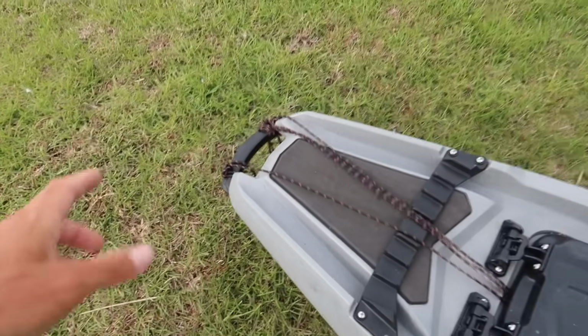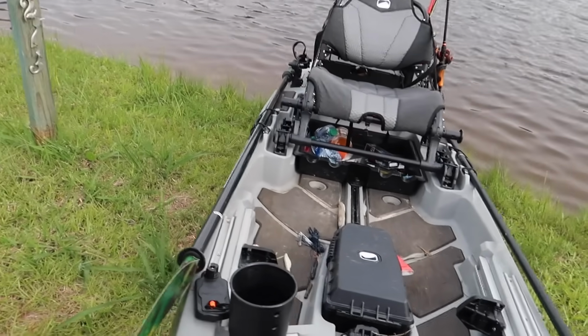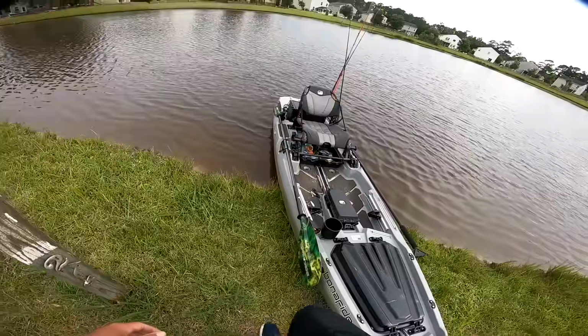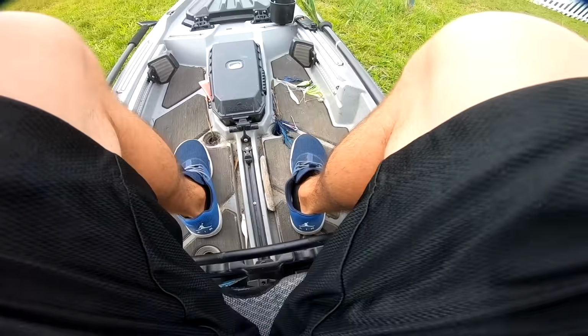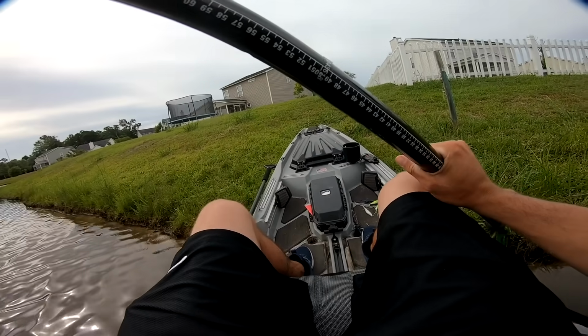So let's go ahead and start lowering her down to the water. And we're gonna get out here and try to catch some fish. But let's go ahead and get in the kayak and see what we can put together today. All right. We are going to just hop in. All right. Oop, I just literally pulled my pants down.